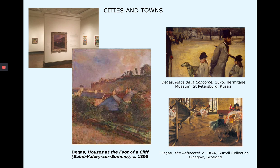And what's most evident is that the color does not conform to actual appearances. The color of the sky, the lavenders, the blues, and the blue roofs of the houses, these are subjectively altered. And so this has to do with more of the interior or the inner life of the artist, his memories, nostalgia, creating a mood of melancholy, and recalling memories of childhood.